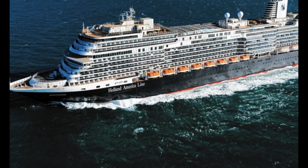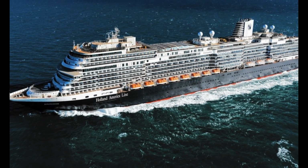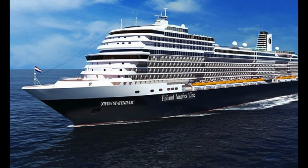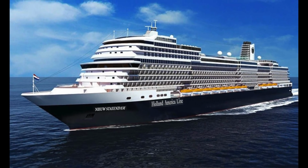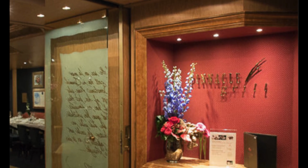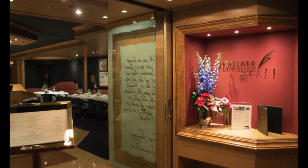Rudy's Salle de Mieux restaurant is available on Koningsdam and Nieuw Amsterdam. But on other ships, the Rudy's Salle de Mieux menu is available on select evenings in the Pinnacle Grill, and it is a 3-course meal.